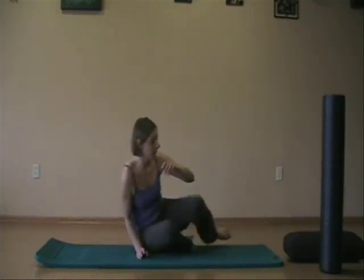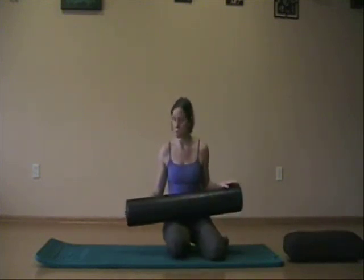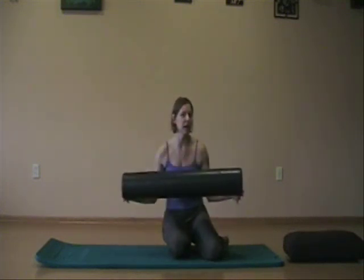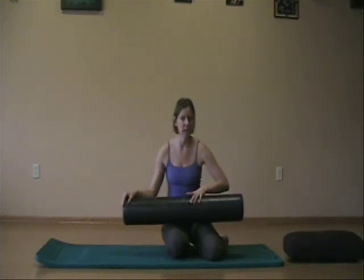The next exercise we want to look at is arm circles. When we're looking at arm circles, there are a couple of tools we can use to help us. The first one I have here is a foam roller. You can find these around for about $30. They even make ones that are half rollers, and they come in different densities.